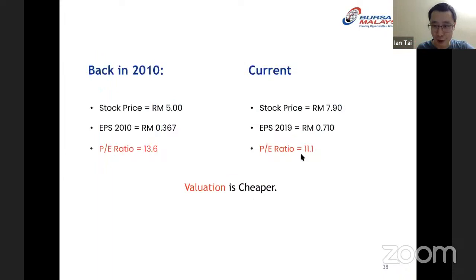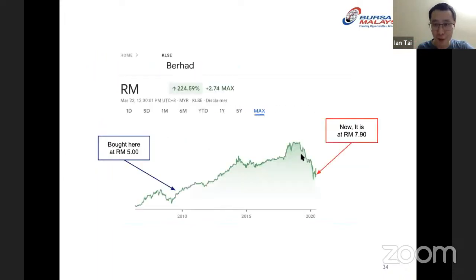So let me explain the psychology of different points of view. The thing is, let's say someone bought it here at 5 ringgit. It goes up to 12.50. All right. It goes up to 12.50 and then it dropped to 7.90. Psychologically speaking, 12.50 dropped to 7.90 in such a short period of time. Some people may be tempted to sell, thinking that, hey, at least I get it out. At least I get it out at 7.90. At least I say bye-bye.